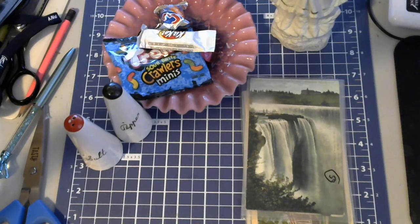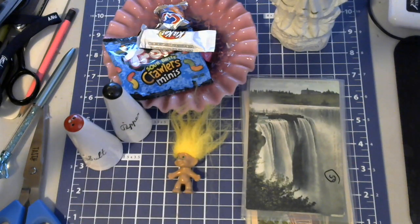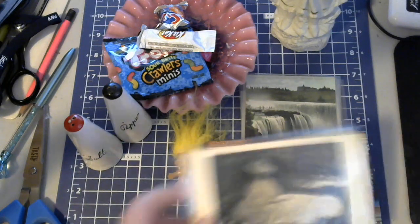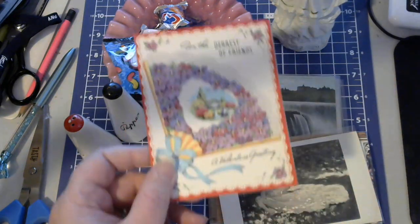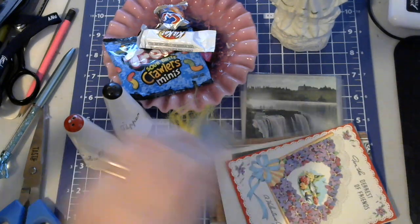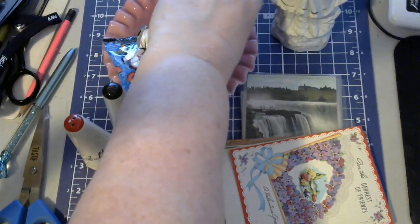And then, oh, there's a little heart in here. I'll have to save that. Gosh, look how cute. We got a nudie troll with crazy hair. We have a postcard, a picture, another pretty postcard, the dearest of friends, Valentine. Here's a little, like, metal heart. So we're going to save that.